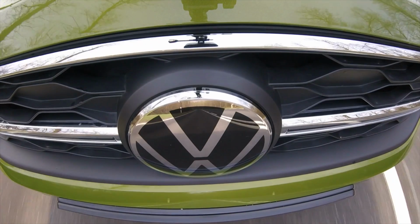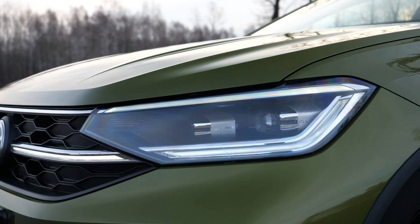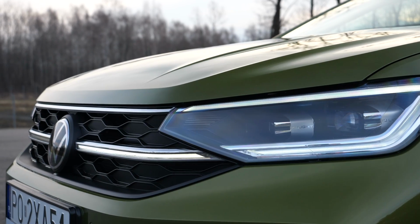The Taigo has adaptive cruise control with lane keeping assist. There is also a system which will adapt the speed to the speed limit in the area, but you may want to turn this off before someone rear-ends you. There are also matrix LED lights, which is something you usually get on larger or more expensive cars, so yay VW.